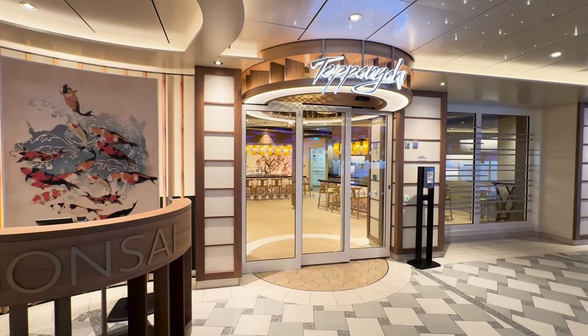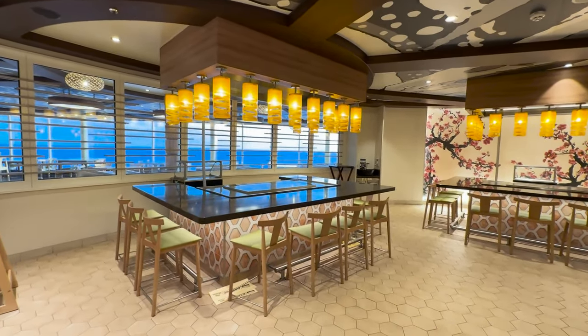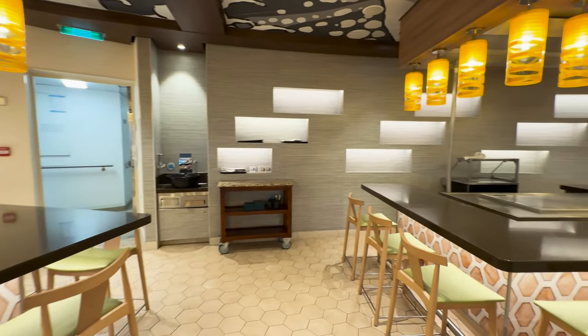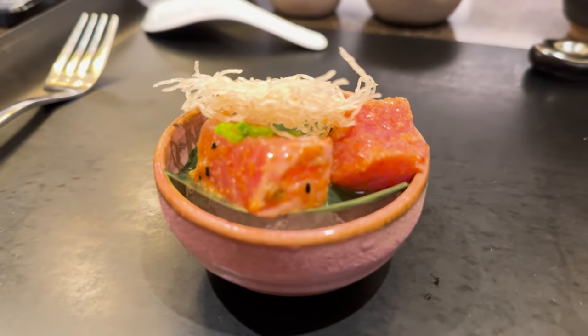And off to this side, you've got Bonsai Teppanyaki, which is their hibachi offering. You're definitely going to want to make a reservation for this one. As you see, there's only three tables, so it's going to get pretty packed. And at $38 per person, not bad at all.